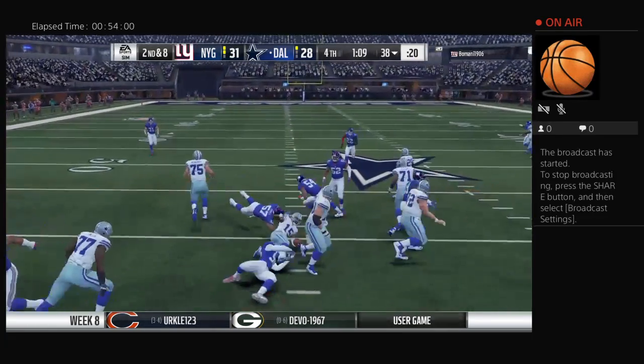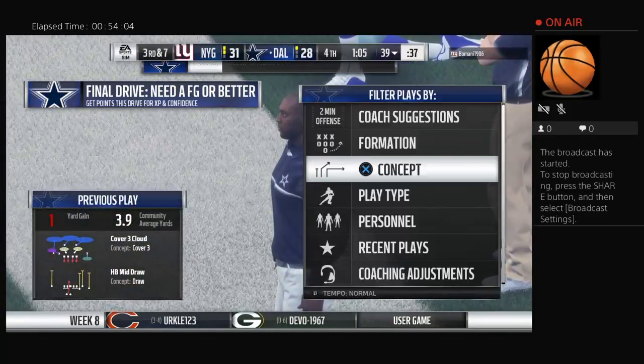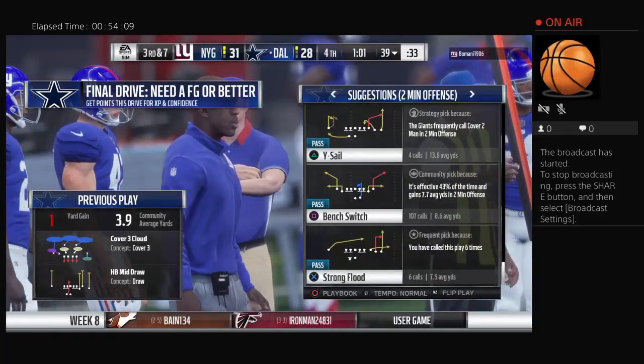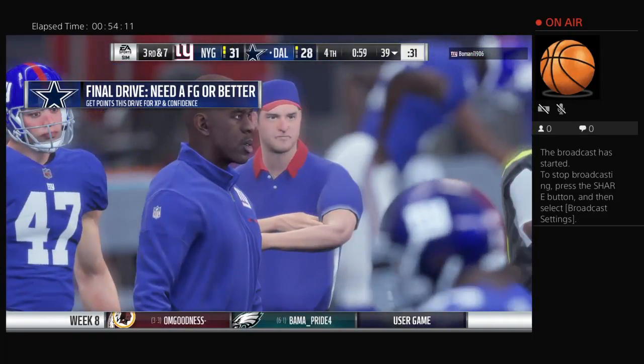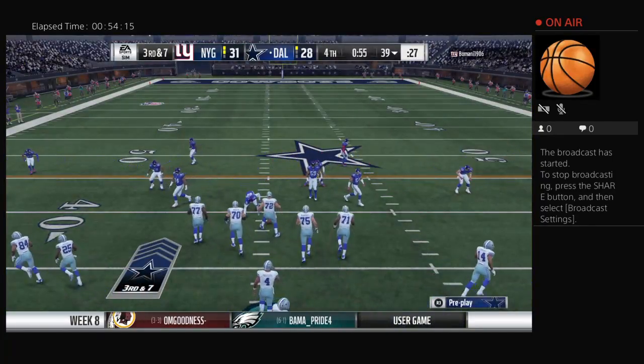They'll run it now out of the gun. And very little room to maneuver. He'll get this down to about the 39. He'll pick up only a yard there, and it'll leave him with a 3rd and 7. I know a lot of people won't like the draw called in that situation, but every now and then that pops big. In this case, it didn't happen.